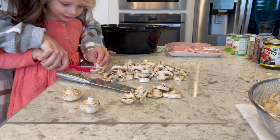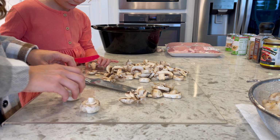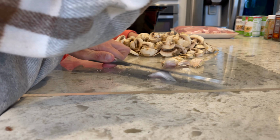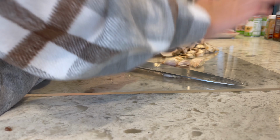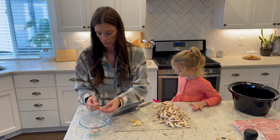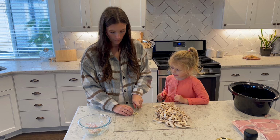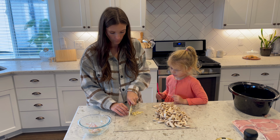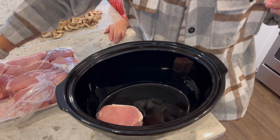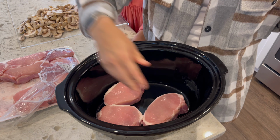Miss Alice wanted to help. Mushrooms are actually a really great one for practice on cutting. She had a lot of fun helping me with that while I smashed my garlic. I love this method, although I did just finally invest in a garlic press, and I'm excited to use it, but I haven't needed to use it yet. Isn't that how it goes? The second you get it, you don't need to use it right away. But anyways, I am getting my meat into the crock pot.